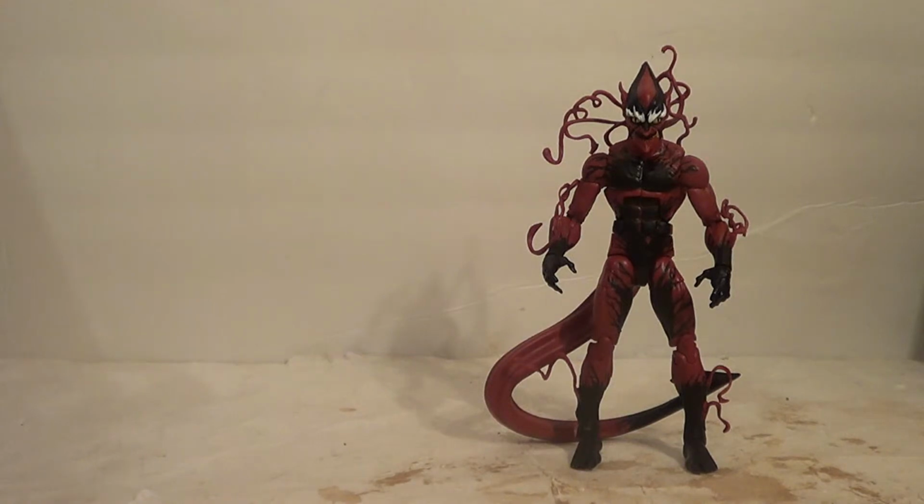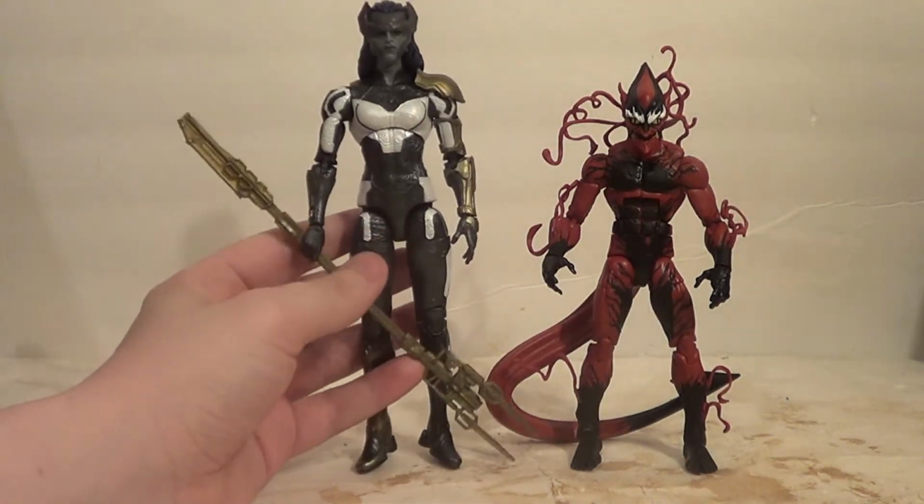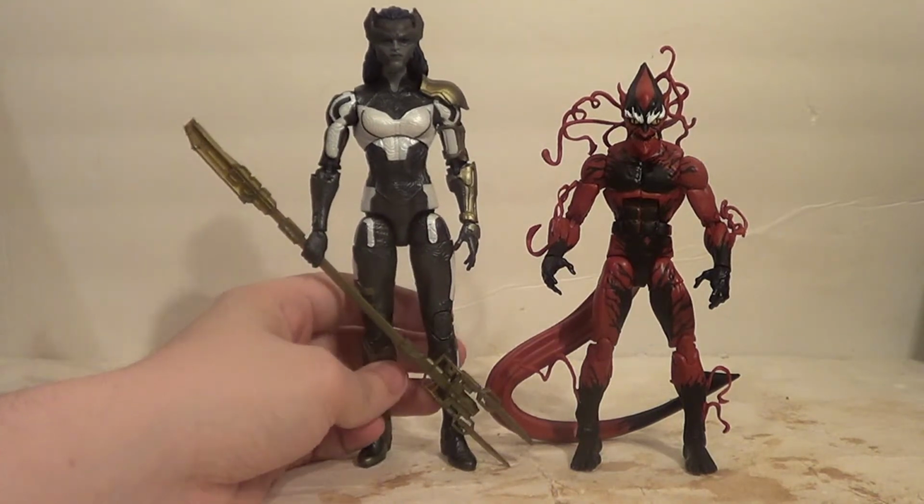How about another MCU figure and a large figure as well? Proxima Midnight from Infinity War. Oh, your feet don't want to go flat. There we go. Pretty cool.